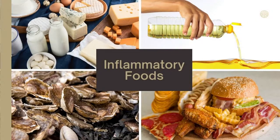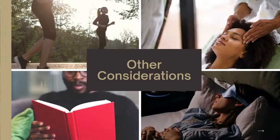Now, here are foods that cause inflammation in the body, and they're common allergens such as dairy, gluten, soya, shellfish, animal products, refined oils, and processed foods. Now, there are other considerations for a healthy lymphatic system, not forgetting sleep, exercise, and stress management. These habits are important too.